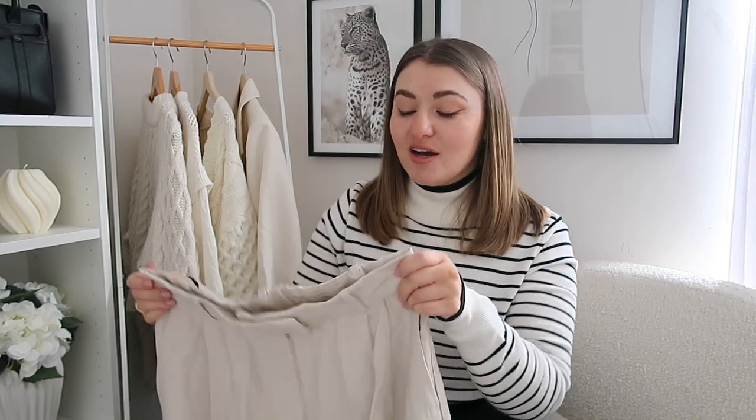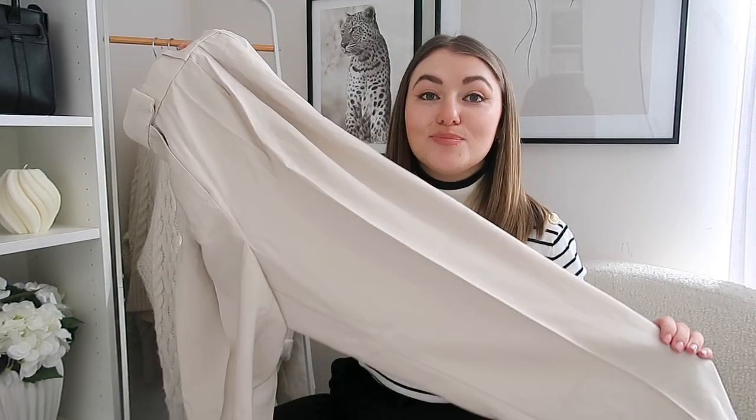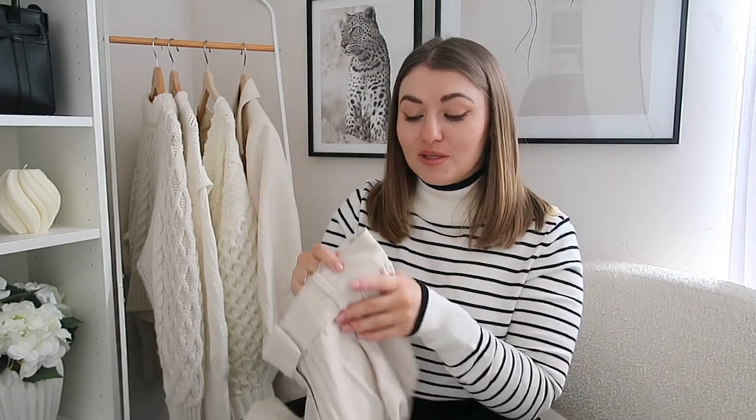They are perfect for so many kinds of styling, like office wear, casual, weekend style, weekday style. I wear these with so many different things, like trainers, loafers, boots. I absolutely adore these, so I will link them down below if they're not in stock at the moment.